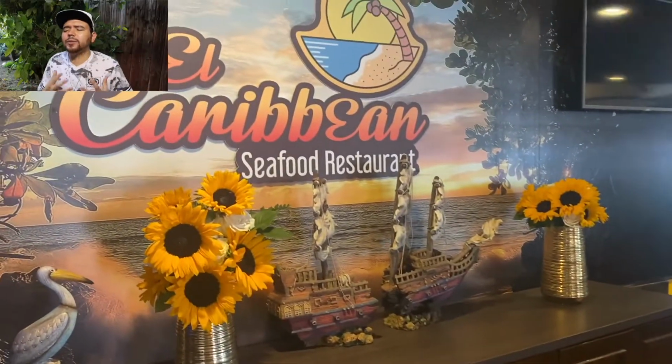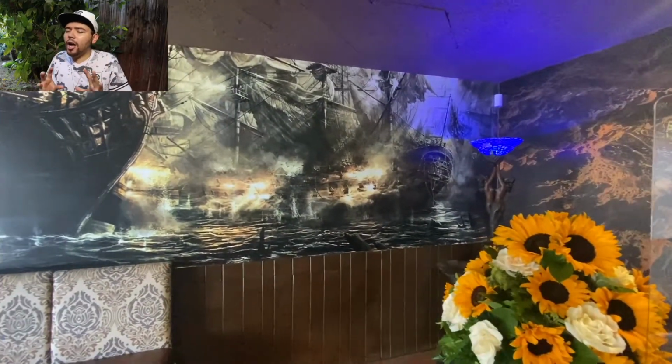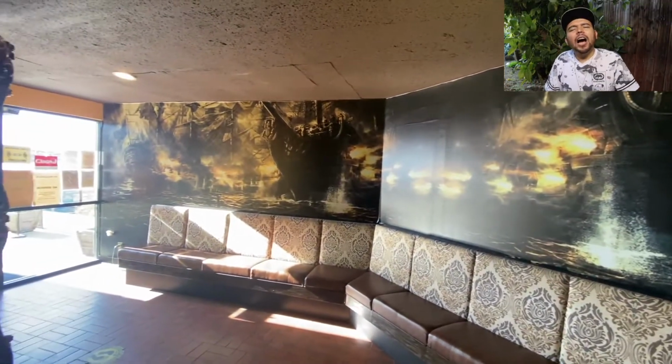They had these awesome sunflowers. They had this awesome painting in the background with the name of the restaurant. And one thing I thought was awesome was right here where you wait, if it was packed and stuff, they have all these boats that kind of remind me of Pirates of the Caribbean. So I thought that was really awesome.